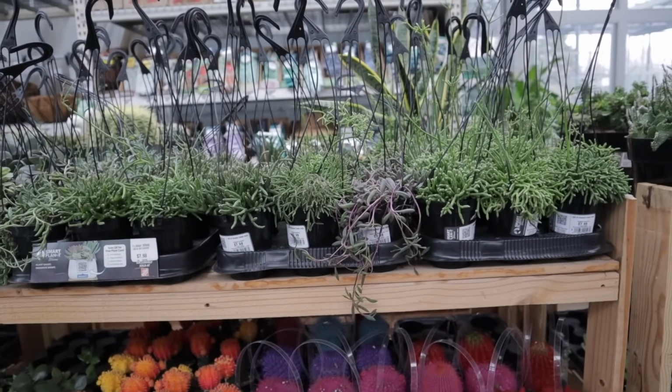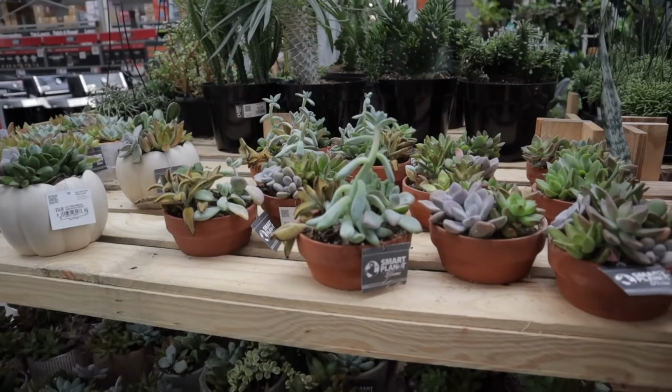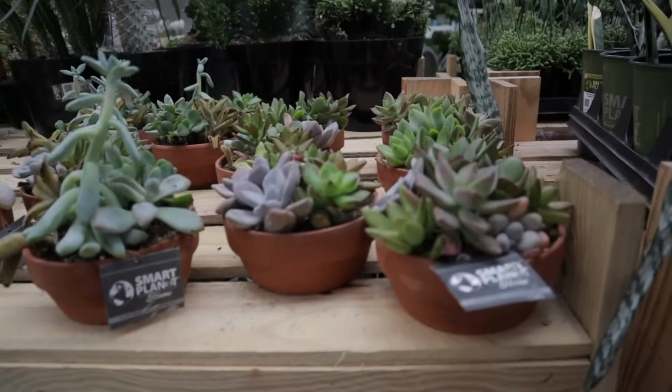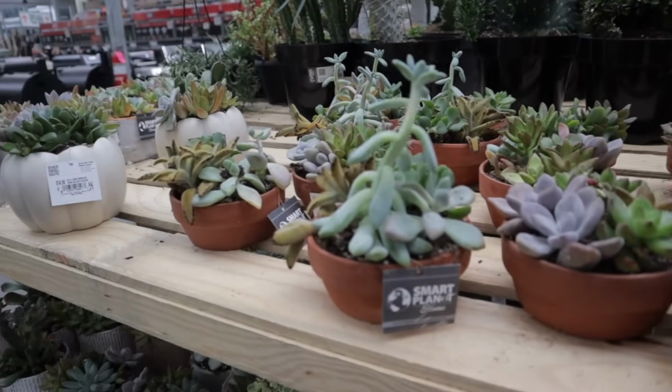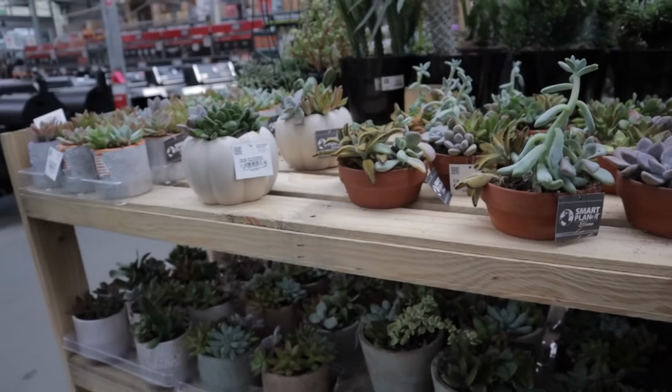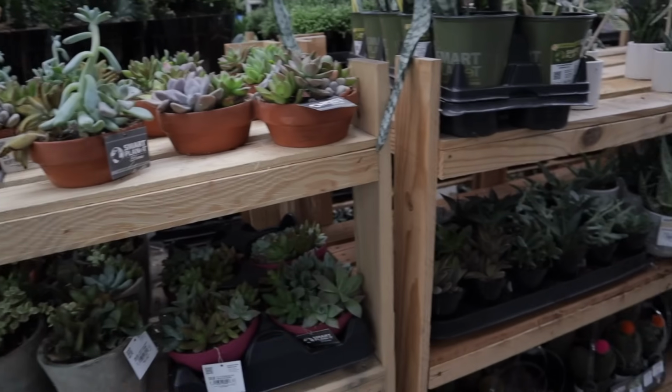I would definitely recommend ripsalis over some of these other succulents that I think a lot of people do struggle with. Now again, succulents are in general supposed to be very easy care, and they are if you know exactly what to do, but I know a lot of people do in fact struggle with them, myself included. I've been on the succulent struggle bus before, so zero judgment.